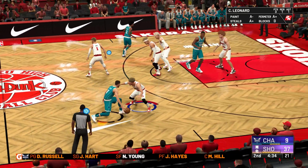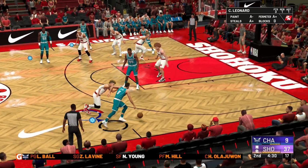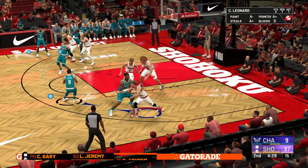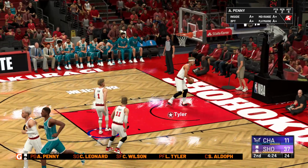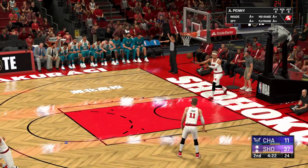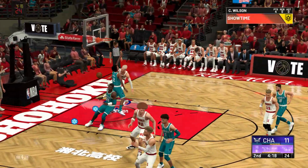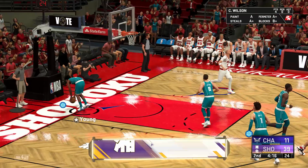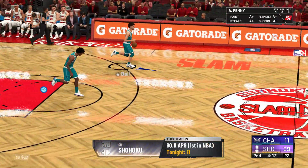Some changes for Charlotte. Olajuwon's checked in for Jackson Hayes. Zach LaVine comes in for Josh Hart. And Ball subbed in for D'Angelo Russell. Great open look there. Well, you see the confidence growing in LaVine. It's palpable. Each year he takes another step toward being a better, more efficient scorer. Just playing with poise and confidence, and they continue to put points on the board.